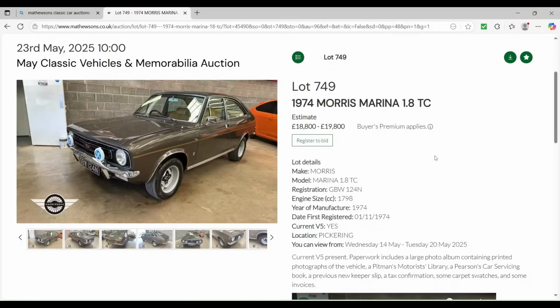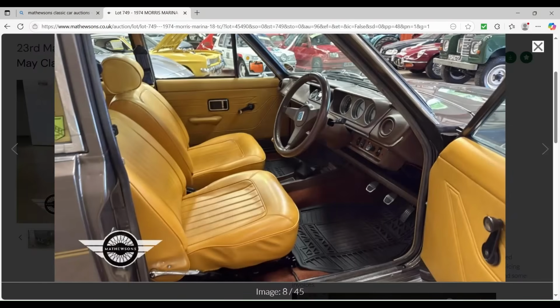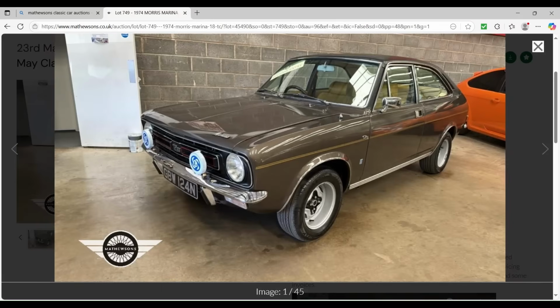Lot 749, a 1974 Morris Marina 1.8 TC Coupe, a car which was designed by Roy Haynes, who also designed the Mark II Cortina. It's finished in Rheingold metallic and it's complemented with an ochre interior. Standard features included twin SU carbs, front disc brakes, vinyl roof, tinted windows, reversing lights, and you also got underriders. You got TC specific Ross style wheels, and you got trims along the sills as well as coach lines, and a TC specific grille.